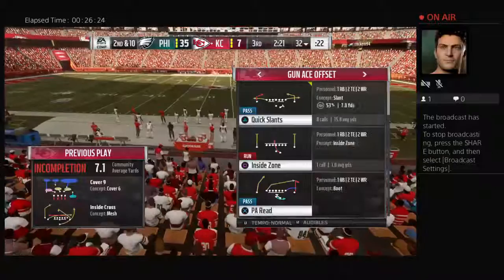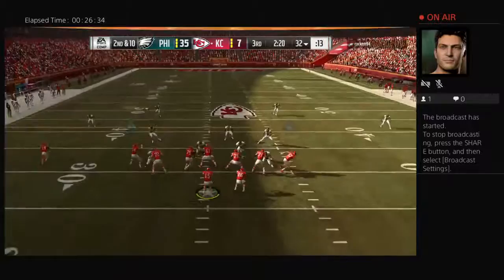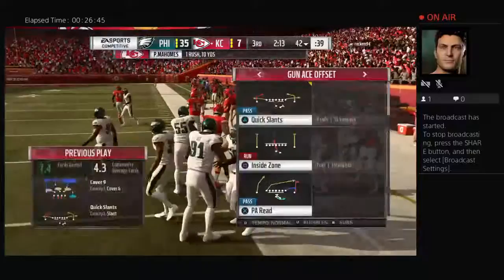Here's second and 10 now from about the 32. Two tight ends. Mahomes again here on second and 10, eluding the pressure right. And past the 40 before he's out of bounds. And give him 10 that time as he was able to get away from the pressure and get a nice gain.